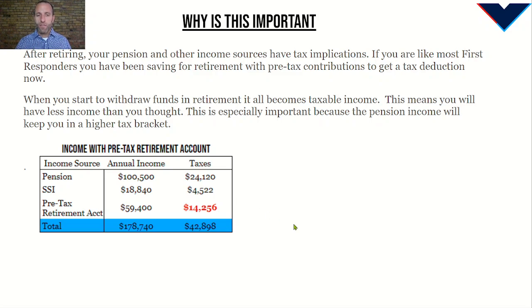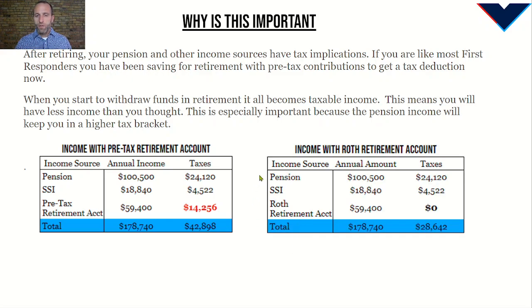Now let's see what that looks like with a distribution from a Roth account. Here we go, same income sources, that same amount of money coming from your Roth account, and then bam, $0 in tax due. This is saving you approximately $14,000 in taxes with that same distribution. That is a huge amount of money, right?